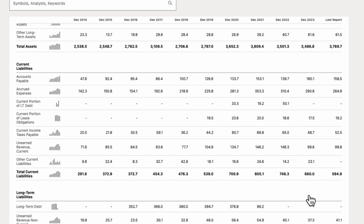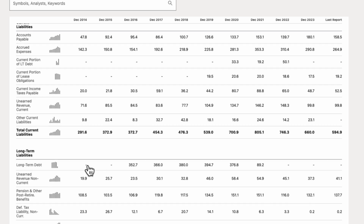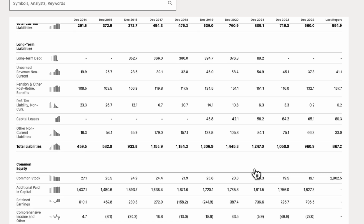Their long-term debt, they basically don't have any since the end of 2022 through current, so they don't have any long-term debt. That's really an outstanding accomplishment for this particular company.